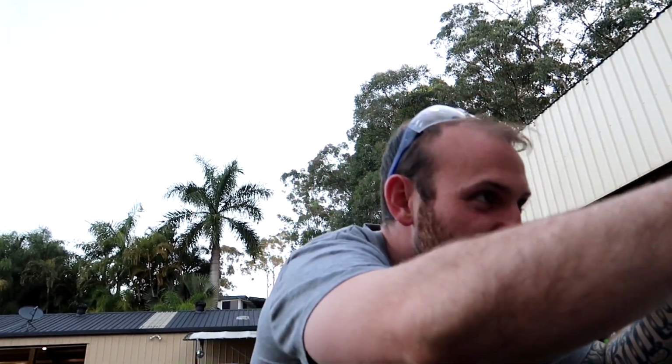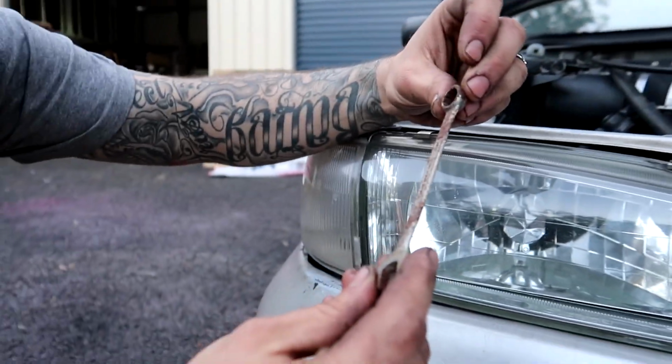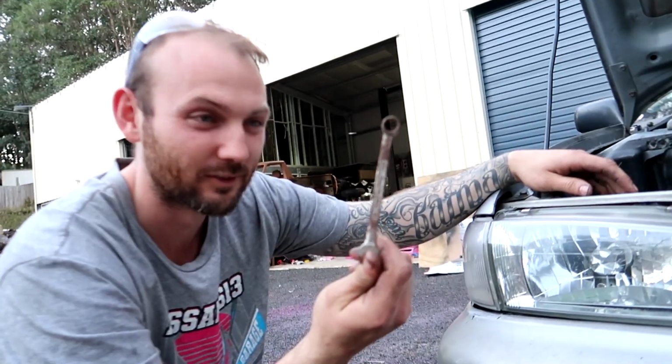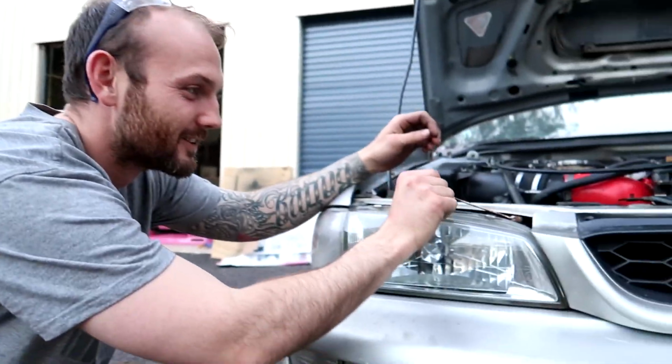So it was kind of like that aftermarket exhaust. Oh my god, I just found a spanner in here, dude. What the heck? 10 mil! Oh, perfect. Is that ours or not? No, that's definitely not ours. That's been there for a long time, dude. It's all rusted and shit. That is insane. Just on top of the headlight, just sitting right there.